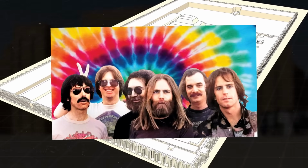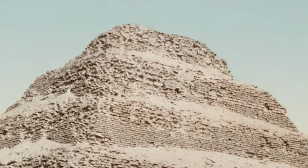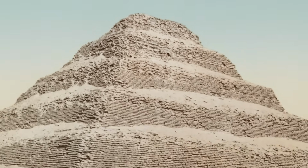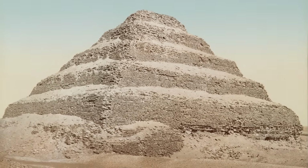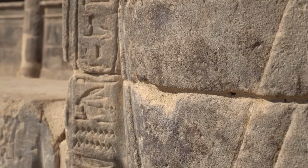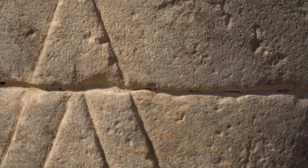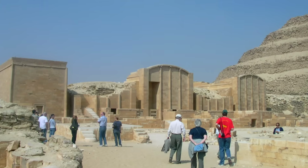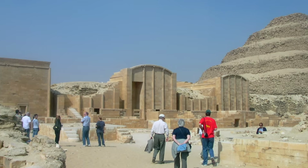The Grateful Dead? The Pyramid of Djoser has had several renovations and additions over the centuries, including the addition of a limestone casing that covered the original step structure. However, much of the pyramid was destroyed over time, and today only the central core remains. Despite this, it remains an important archaeological site and a popular tourist attraction in Egypt.